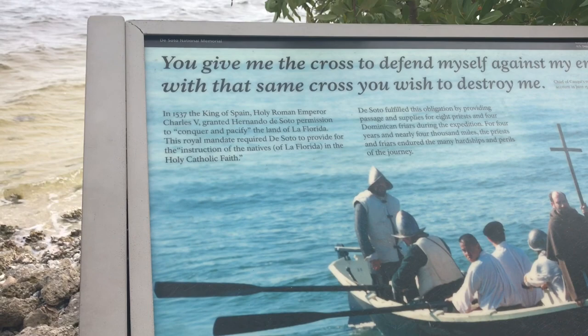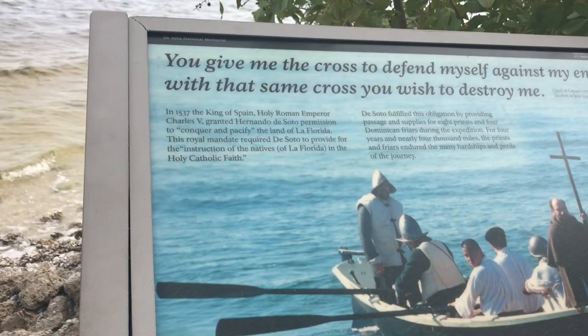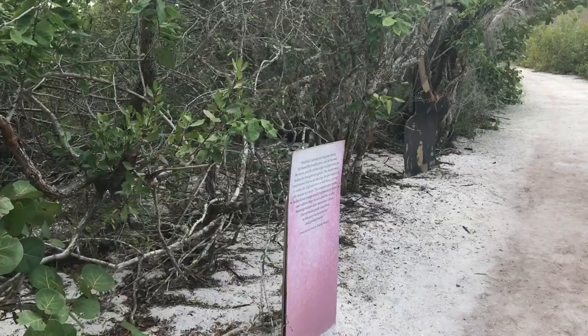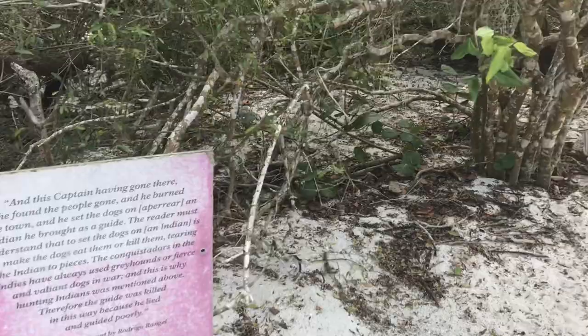So it looks like King of Spain, Holy Roman Empire, Charles V, granted Hernando De Soto commission to conquer and pacify the land of Florida. Another information plaque right here. Kind of information about the war dogs that the Spaniards brought over here. And that's a little recreation of one right there.